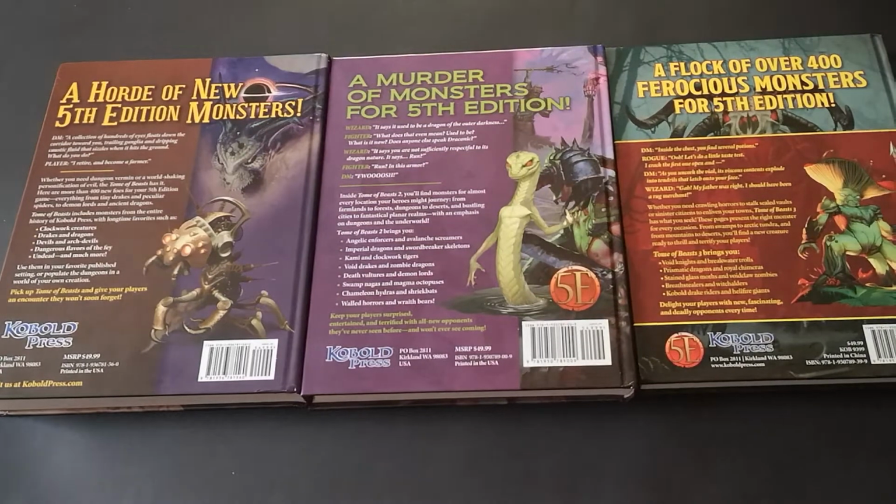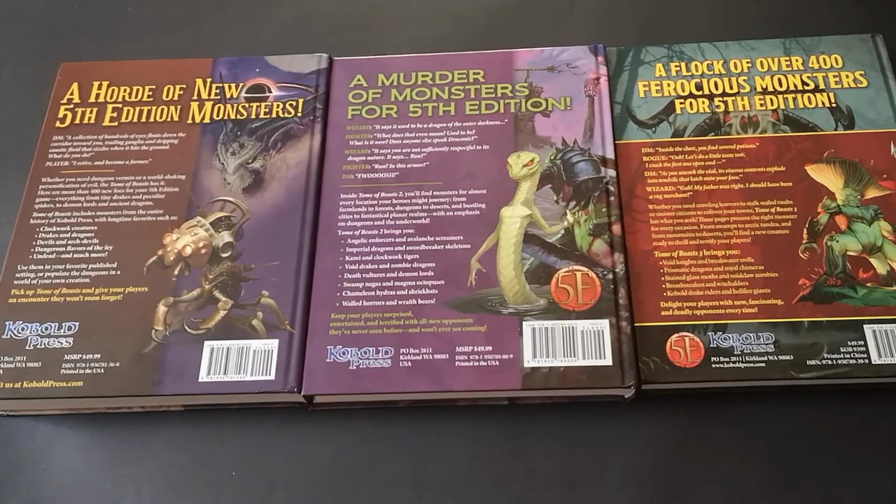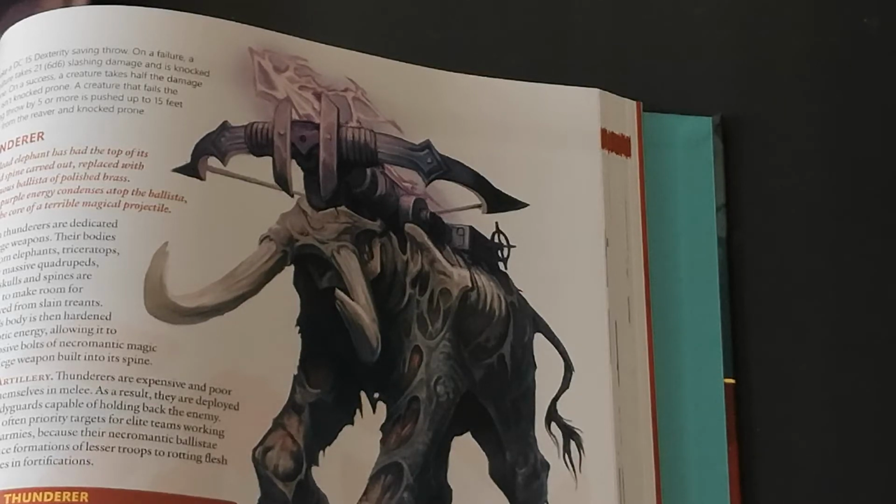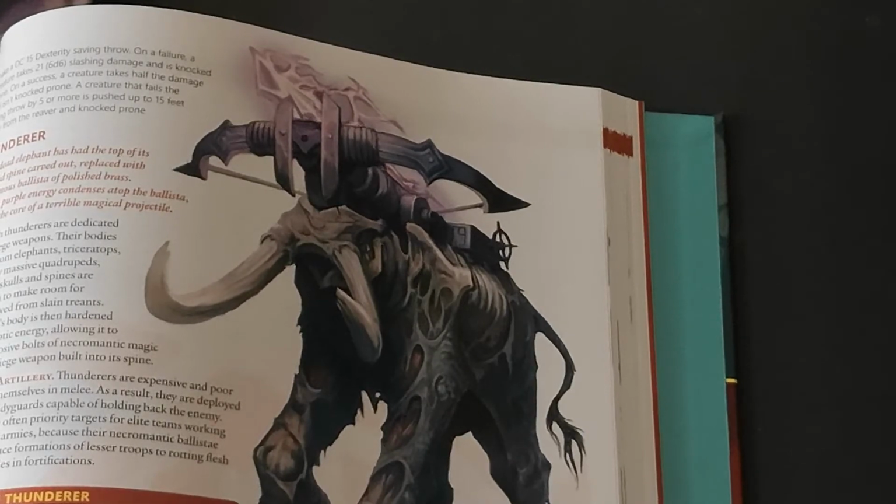You've got Necrotech, which is sort of giant undead constructed from the bones of many humanoids. I'll try and find it. So here you've got the Necrotech Thunderer, which is kind of like an undead elephant which has been built up and had a big ballista thrown on the top of it.